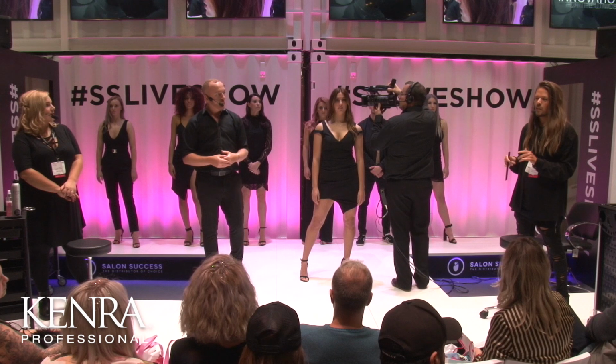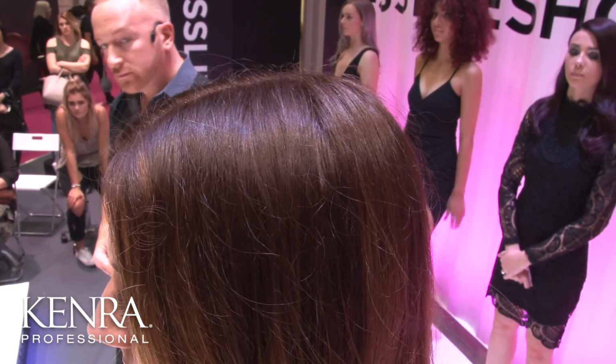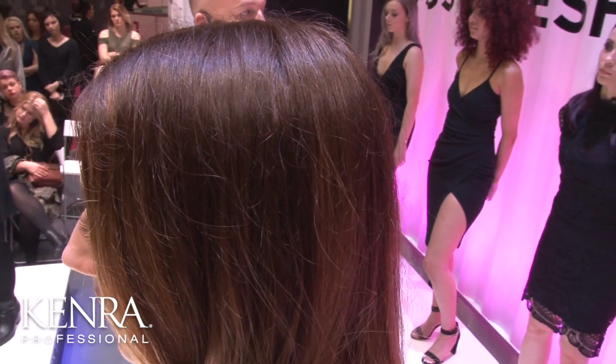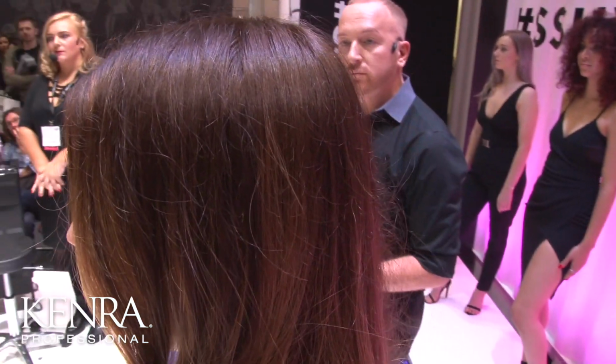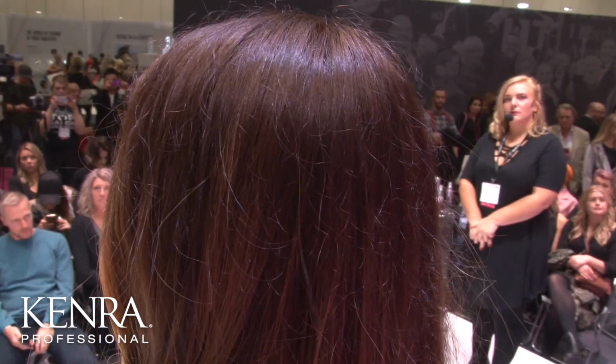Yeah, so basically she came in with a natural level 6. Never really colored her hair before. And we wanted to really just emphasize the natural color, what Kenra can do. People typically think Kenra is all about the metallics, but actually, with the new line they've just launched, with all the beige series and the naturals and the golds, we just really wanted to emphasize that you can get a natural color with Kenra.